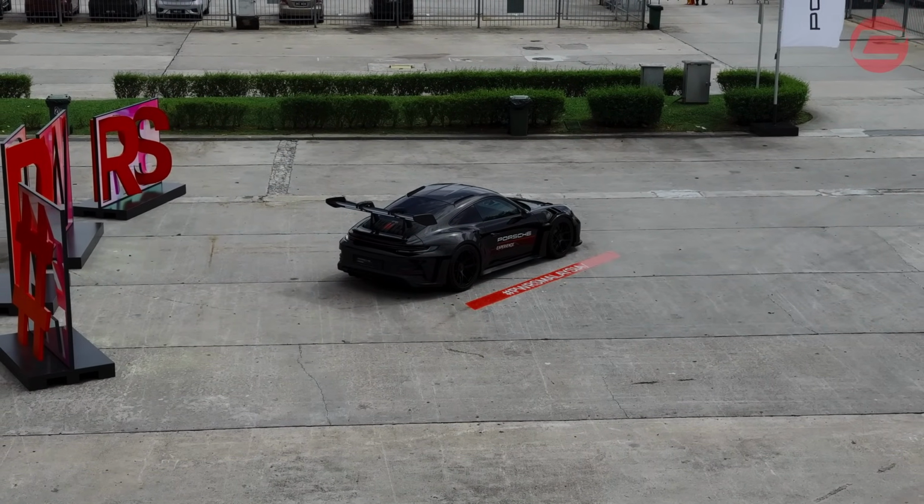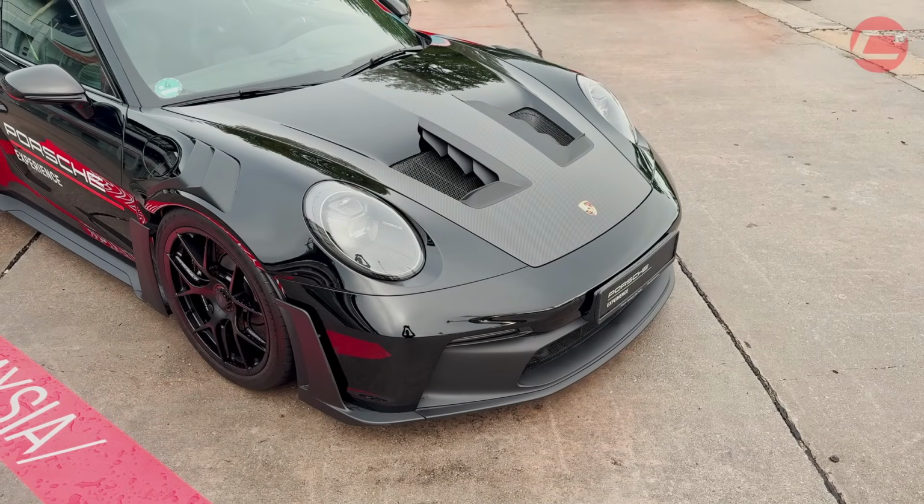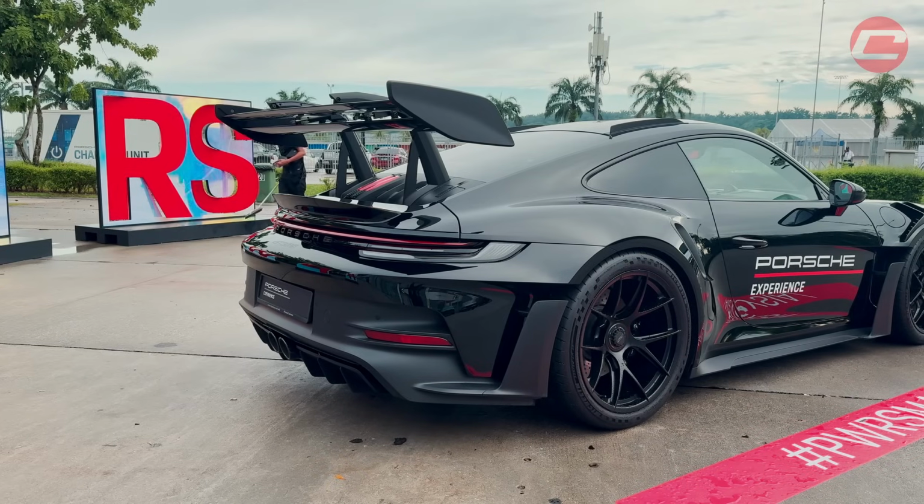Look at that bro. 911 GT3 RS memang one of the dream lah, the dream Porsche cars yang anyone, aku rasa any supercar lover would love to have is the 911 GT3, even the GT2, especially in the YSAC package.